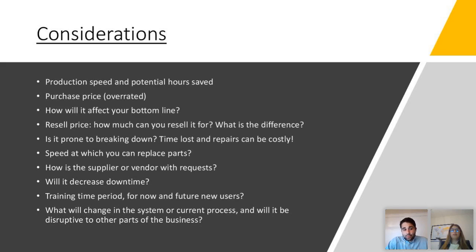Is it prone to breaking down? Not only thinking about those direct costs associated with having to repair it, but also that time lost, right? And the revenue that you could have been making there.